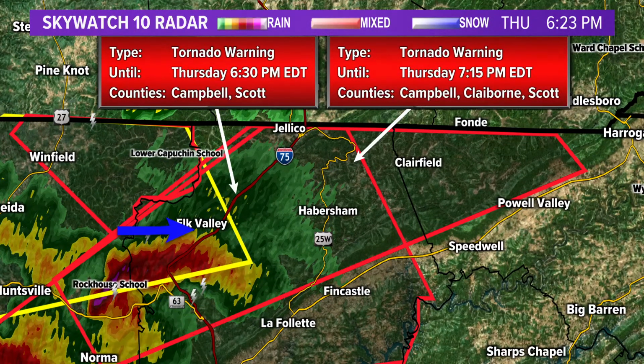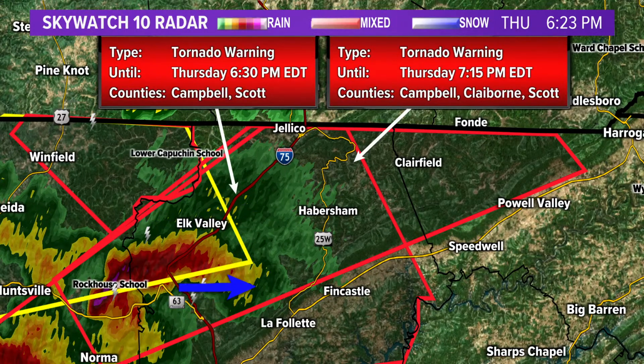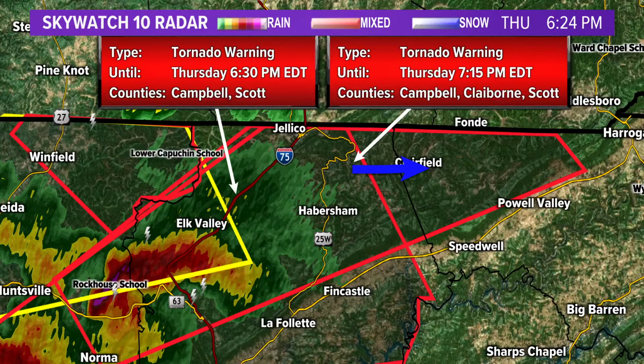So that extends from eastern Scott County through Campbell County, including Elk Valley and Habersham, because this now looks like it's going to pass to the north of La Follette and Fincastle. So it looks like it's going to move into possibly the Elk Valley and Habersham areas, crossing over 25W, and then down the road. As a precaution, the National Weather Service has also included western Claiborne County, because this cell has held its own. It's held itself together since it was over in Cumberland County near Fairfield Glade.